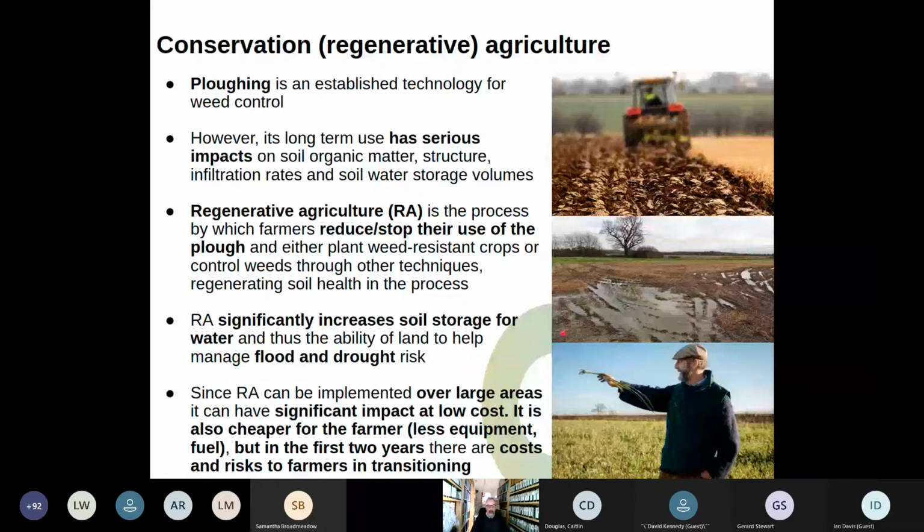And since this can be implemented over very large areas, because farmland is most of the UK, it can have significant impact at relatively low cost compared with very highly manual point scale interventions. In some cases, regenerative agriculture is cheaper for the farmer because there's less equipment, less fuel, and so on. But there are, in the first few years, costs and risks of transitioning. And not all land, of course, behaves in the same way. So moving over to regenerative agriculture doesn't guarantee natural flood management benefits.